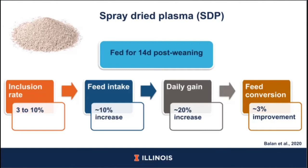SDP is generally included in diets that are fed to newly weaned pigs for 14 days, and the inclusion rate can be between 3 and 10%, but 6% is generally referred to as optimal. Based on a meta-analysis published in 2020, when pigs were fed a diet with SDP for 14 days post-weaning, feed intake increased by approximately 10%, daily gain increased by approximately 20%, and an improvement in feed conversion rate of approximately 3% was observed when compared with pigs fed a diet without SDP.